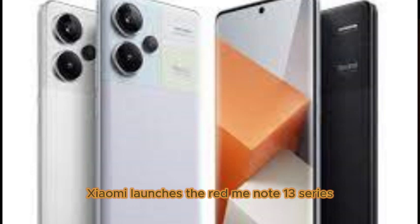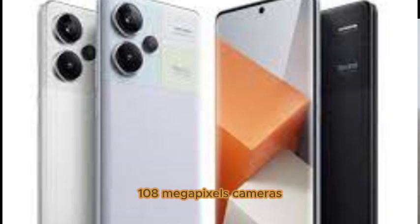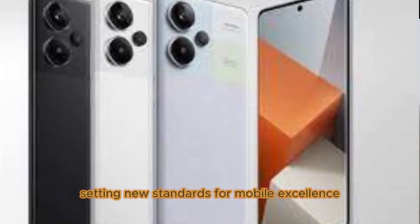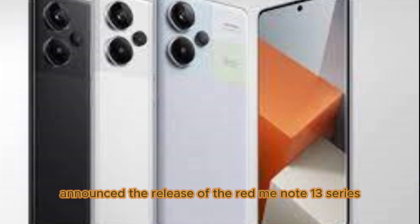Xiaomi launches the Redmi Note 13 series. Redmi Note 13 series boasts FHD Plus AMOLED displays, 108 megapixels cameras, and rapid charging, setting new standards for mobile excellence. Xiaomi today announced the release of the Redmi Note 13 series, which features a number of fan-favorite variants: Redmi Note 13, Redmi Note 13 Pro and Redmi Note 13 Pro Plus 5G.